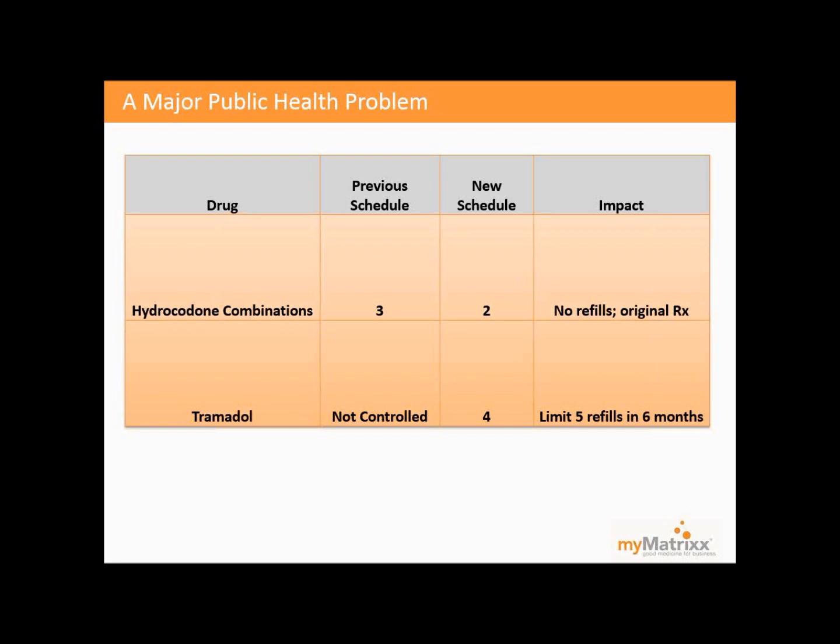So, brief outline, first of all, when it comes to the hydrocodone combination products, and we're referring there primarily to hydrocodone with acetaminophen, generic Vicodin, generic Norco, etc. That has been moved from a Schedule 3 to a Schedule 2 category. The primary impact on the treating physician is that he or she can no longer write refills for these prescriptions, and they cannot phone or fax the prescription into a pharmacy. The patient must have a new prescription each time.